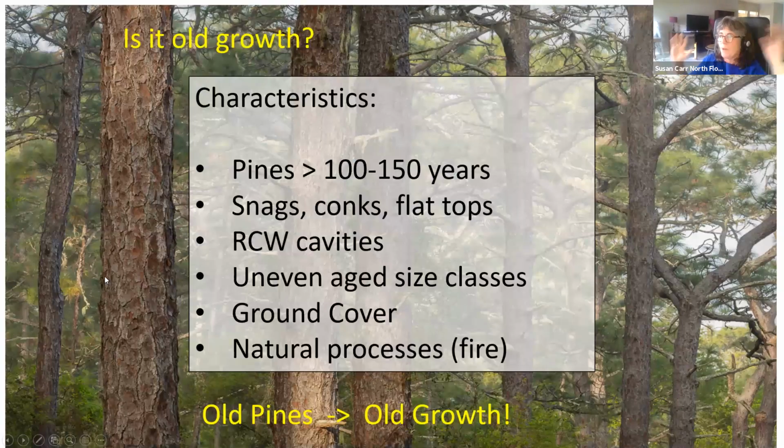Okay, so we gathered the data, we took a lot of pictures. Is it old growth? Well, I think so, or it's pretty darn close. It kind of depends on who you ask and what criteria you use, but we have old pines well over 150 years old, which the literature tells us is old growth. We have snags, conchs, flat tops, all that stuff. I didn't put all those pictures in there. We have old RCW cavities, check.